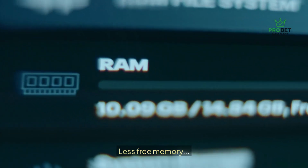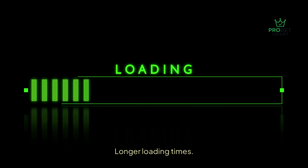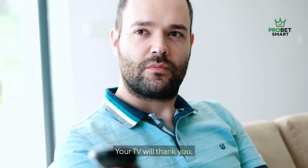Some even continue running background services. The result? Less free memory, slower menus, longer loading times. Delete anything you no longer use. You can always reinstall it later. Your TV will thank you.